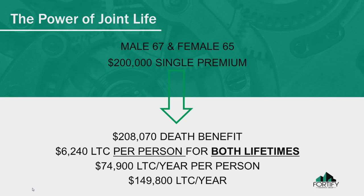Using that One America product called Asset Care, I'm able to take that $200,000 and leverage it into, again, minimal leverage for death benefit. That is by design. So we're going to turn that into a $208,070 tax-free second-to-die death benefit. But for long-term care purposes, that equates to $6,240 per month per person for up to both lifetimes, again, tax-free long-term care. So if maybe just the husband's using this, right, he's going to get right around $75,000 a year out of this policy indefinitely. But let's say they both use it, right? They're both maxing out at the same time. It's rare, but it could be a possibility.